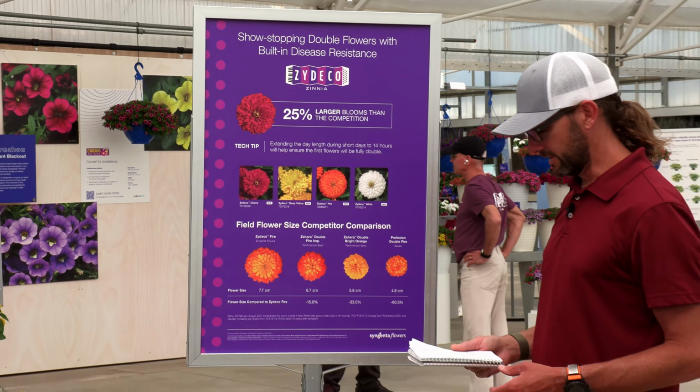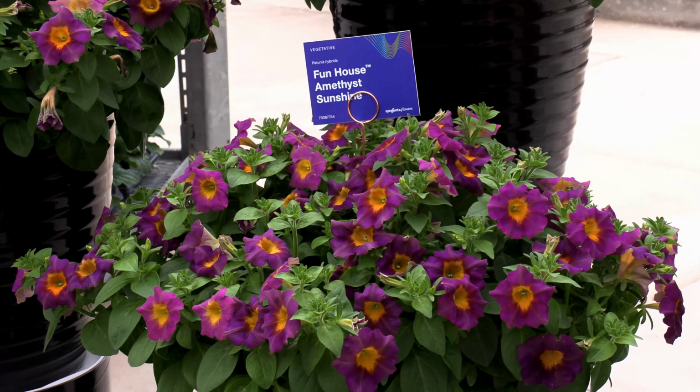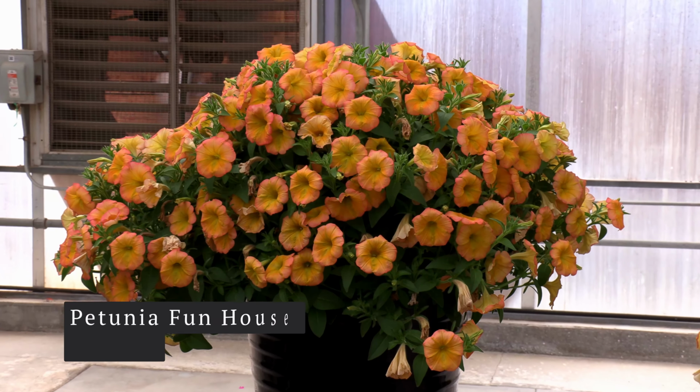Hey, we're having a bit of fun at the Funhouse Petunia display. Funhouse was a collection of petunias they introduced last year with fun colors. What was the first one? Potpourri. Right, and they introduced 3 additions to Potpourri. They are called Peach Melba, Amethyst Sunshine, and Papaya. And they're very unique colors.